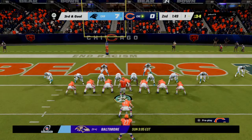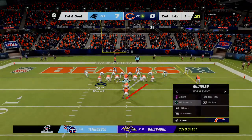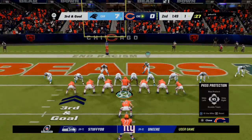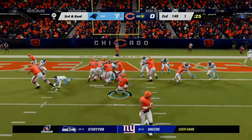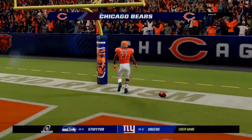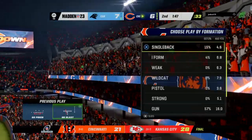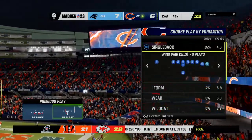A big one coming in this divisional round playoff, 3rd and goal. Another carry now for Madison. And this time he is in. Alexander Madison taking it in from a yard out. And the Bears are an extra point away from drawing level.